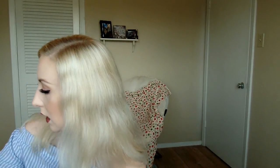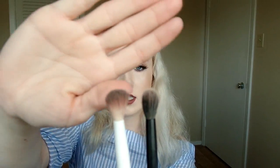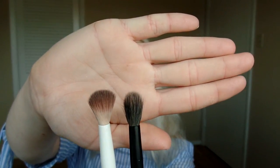but it won't spread everything everywhere, unlike, don't mind how dirty this is, but compared to like this Wet n Wild blending brush, you can see how much fluffier and kind of wider the Wet n Wild one is, and that means like when you go to blend it out, it's just really going to kind of spread it everywhere, whereas the Sonia Kashuk one doesn't. So really been loving that guy.